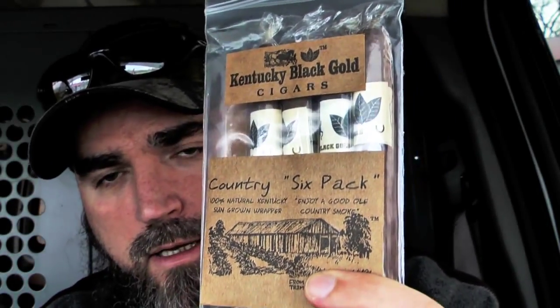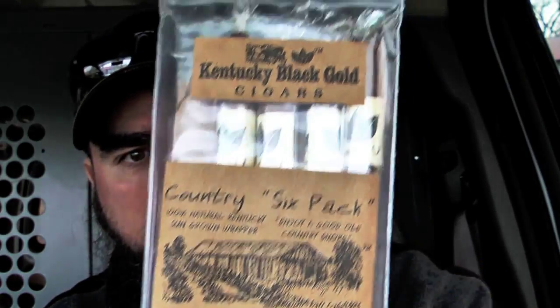Got some Kentucky Black Gold cigars here. These are grown up here in Trimble County by Mark Barrow. This is like a 6-pack of cigars. It's a Connecticut shade. It's got a little casing on it, like a sugar type of casing. So I'm just trying these out. This is a 6-pack right here, and I'll be doing some stuff on this here in the near future. I'm not gonna give it all away, but they produce more cigars than this.